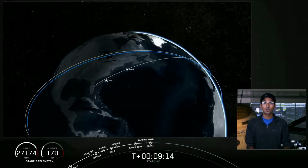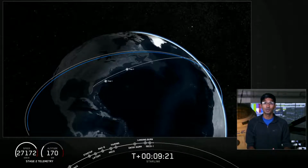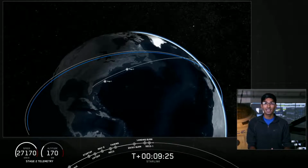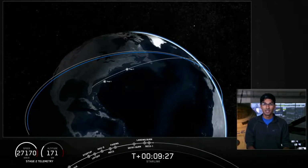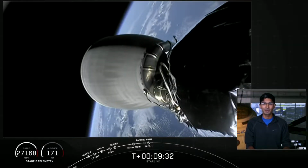Now, the second stage is going to coast in this orbit for about the next 30 minutes. We're actually going to take a break while it's doing that, but we'll leave you with an animation that shows exactly where the stage is in this coast phase. And we'll see you back here at T+42 minutes for reignition of the second stage's engine. See you back shortly.